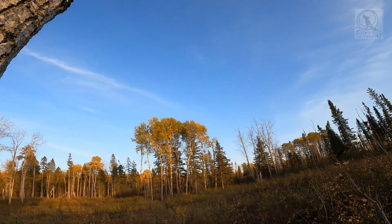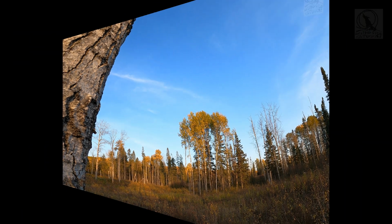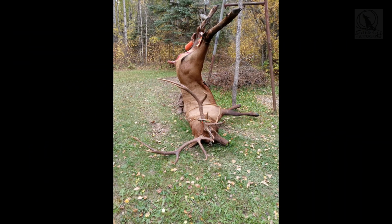Although I wasn't able to harvest an elk this year and fill my tag, it was still a successful season in my eyes. At least one of the other guys got an elk. Here's a picture of it here.